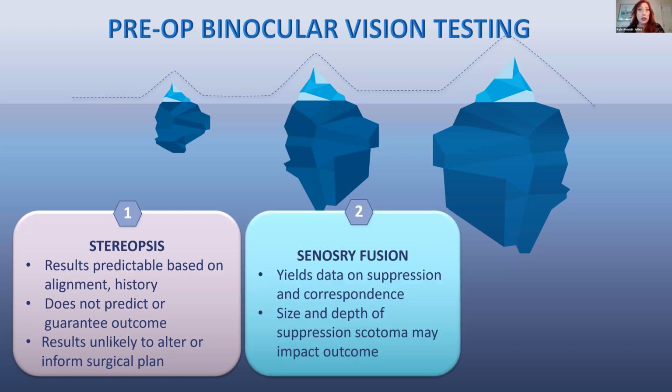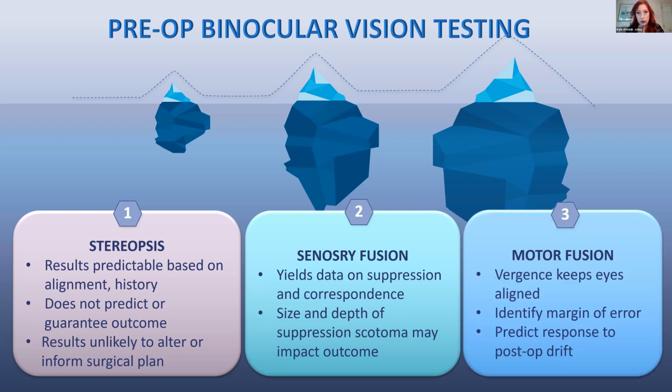Sensory fusion, we typically do test in the pre-op exam, but our goal usually is to determine whether or not the patient will have fusion, or at least the absence of diplopia. But sensory fusion testing also gives us valuable information about suppression and correspondence. And it's possible that the size and depth of the suppression scotoma may actually impact your outcome. And then there's motor fusion, in my opinion, the most overlooked and underrated type of binocular vision. It is fusional vergence, after all, that keeps the eyes aligned. Testing motor fusion preoperatively can help you to identify a margin of error for your surgery and also may predict response to postoperative drift.